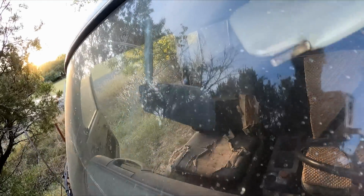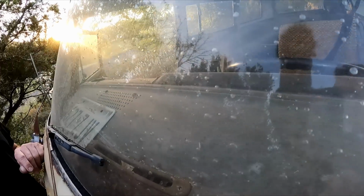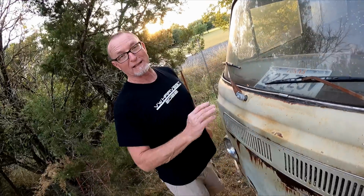Hey, I want to look at this. Matt Jackson, this is not rain on the windshield. This window is delaminating on the inside with bubbles. So when you're driving this, you kind of feel like you're on a Lawrence Welk show or something. And that's for you old guys out there. It's the Lawrence Welk Show.